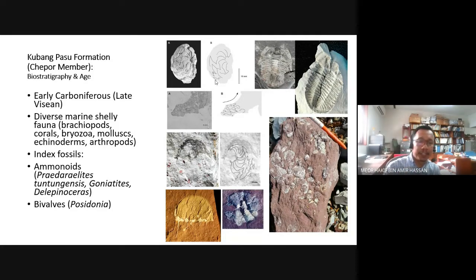Okay, so we have a diverse marine shelly fauna: brachiopods, corals, bryozoa, mollusks, echinoderms, arthropods. And the index fossils tell us that this is early Carboniferous age and late Visean. I just want to say one thing here. Now, the Kubang Pasu Formation can be correlated to rocks in Langkawi, where they are called the Singa Formation. And we have age equivalent rocks to the Chepor member in Langkawi. They're called the Langgun Red Beds, right?